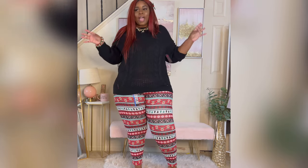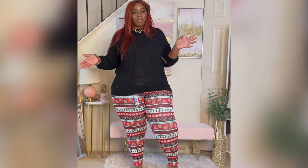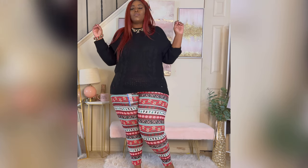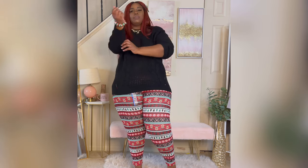The leggings are No Boundaries. These are the leggings that they always have on the end cap, and they have so many different designs and colors, and they're like $10. Yeah, they're cut small, very, very small. They're not really true to size. They really don't have a stretch to them, but they always have really, really cute ones. So if you're not a big booty, thick thigh type of woman, you can grab a pair, because they just don't really have much stretch to them.